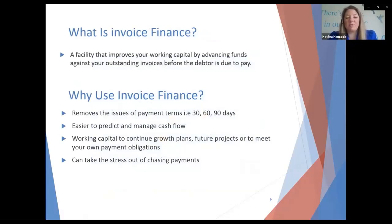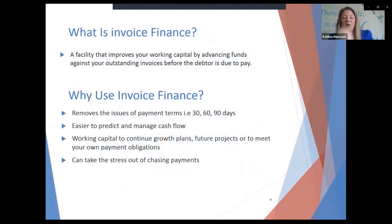So why would you use it? It removes the issues of payment terms. As we know, to remain competitive in a lot of industries, you have to be able to offer payment terms to meet your competitors. So we know sort of 30, 60, 90 days, typical invoice terms. So invoice finance will be easier for you to predict and manage your cash flow. It allows you working capital to continue your growth plans.